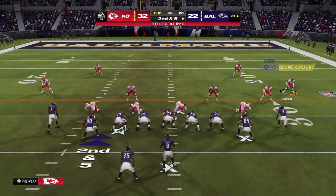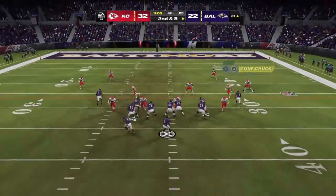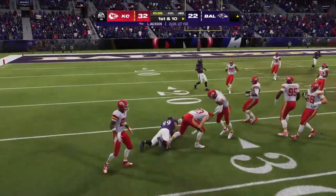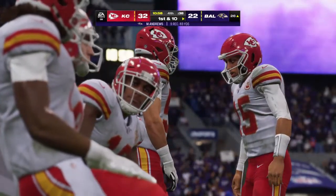Second and 5. Again, Jackson. A short throw caught by Andrews. And Andrews going to have a Ravens first down as he'll take this down to the 26.